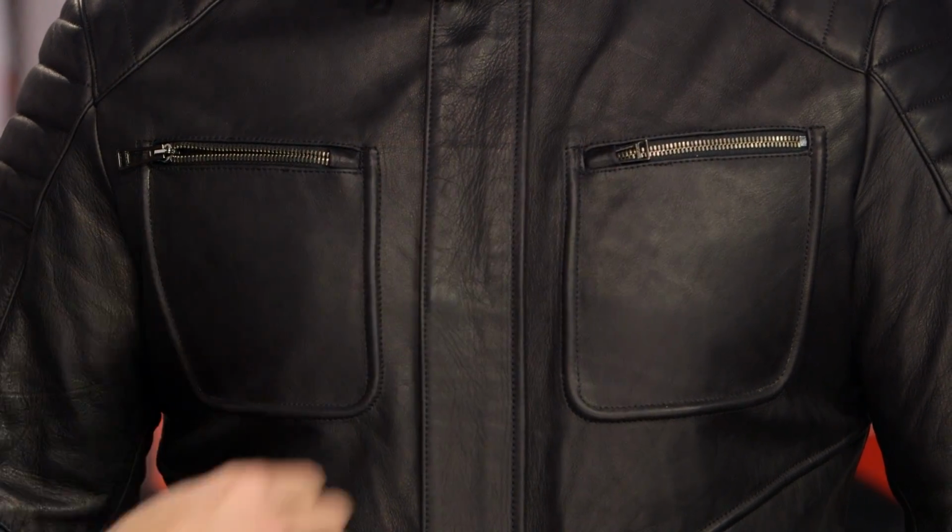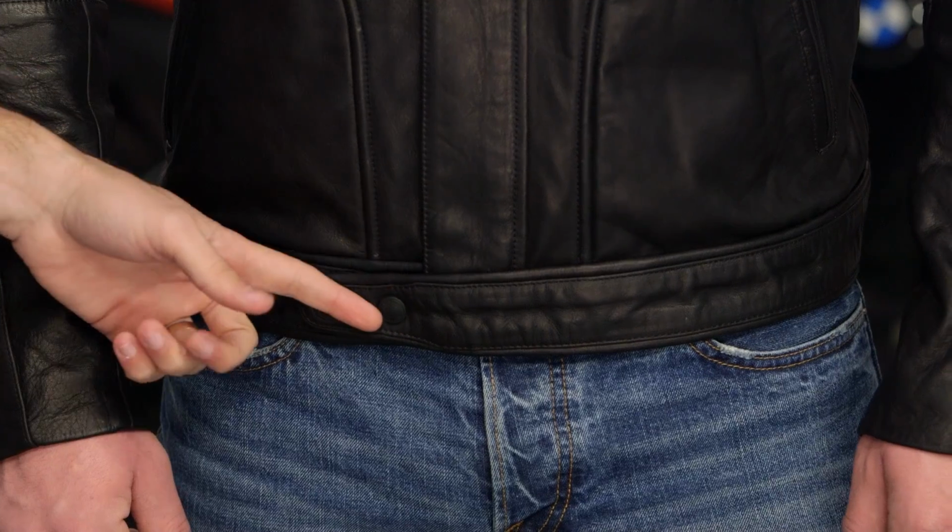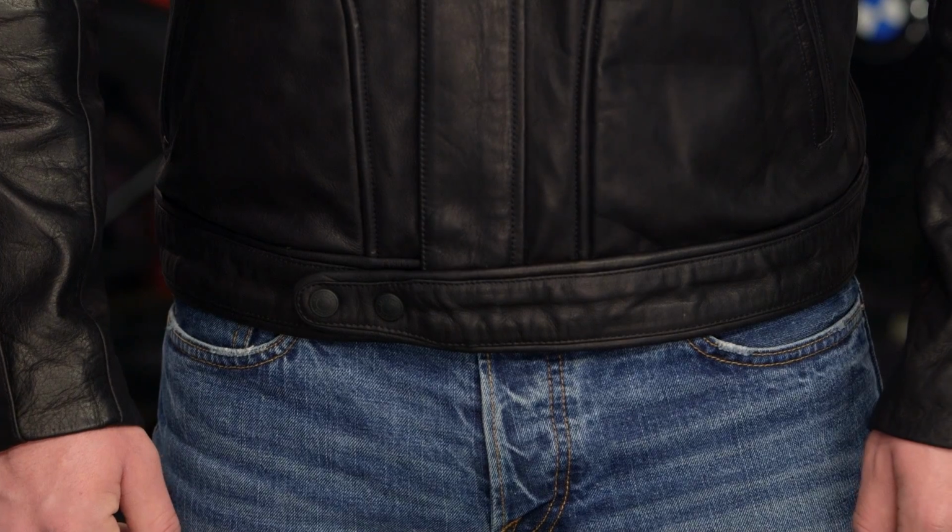Notice we have the pockets up here along the top, and notice even these zipper garages where the zippers go in, they keep everything locked down. It's an anodized black Belstaff pull throughout. As you work your way down, you do have basic hand roller pockets, and we do have snaps along the bottom that have rubberized snaps on the outside, so they're not gonna scratch your tank.